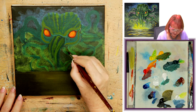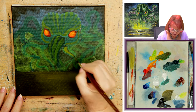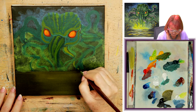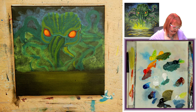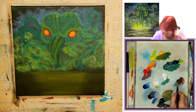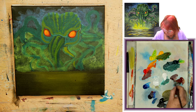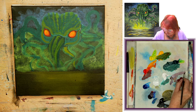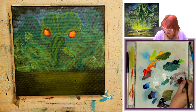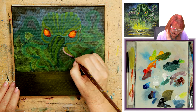Now let's paint some of our tentacle-ness. One thing I can do, just to make it a little bit easier, is I can go into my burnt sienna and dioxazine purple. And a little more burnt sienna and titanium white to create the under tentacle color. You can always add yellow into it to gray it even more. It's just a trip. So one way that I can deal with my tentacles is paint the part that I can see.